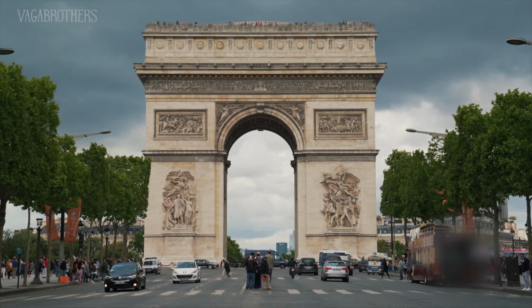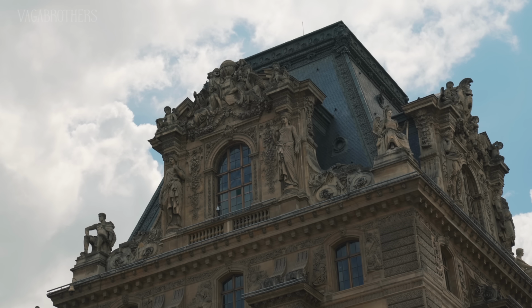Let's talk about safety. Paris is an incredibly safe city, but like all cities, crime does exist. Pickpockets and scammers are focused on tourists. So keep your wits about you, keep your belongings secure, especially on the metro and at night, and trust your gut. If something doesn't feel right, move away.